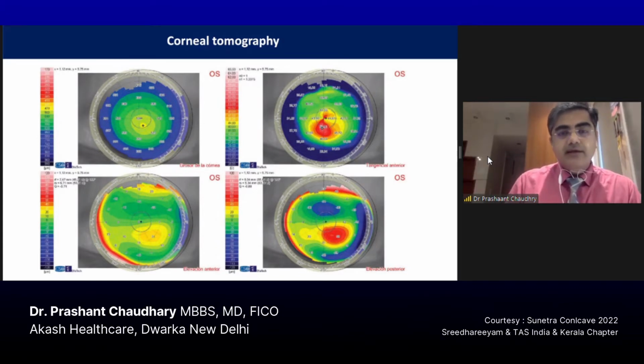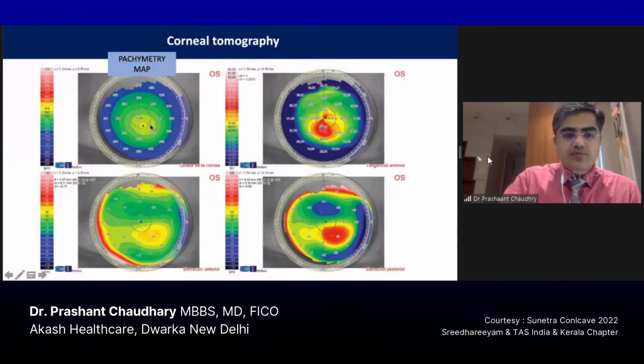So by taking the posterior part of the corneal images as well, we're able to do a subtraction of the anterior and posterior and get a keratometry map. So the pachymetry map, corneal thickness map. It'll tell us how much the thickness is at each and every point. So we can, according to the settings, choose how many points it will show us. If we put the cursor here at this point, it will tell us that the thickness at this point is this much. So we can see what the thinnest point is, we can see what the pattern is, and we can also compare it with the other maps.